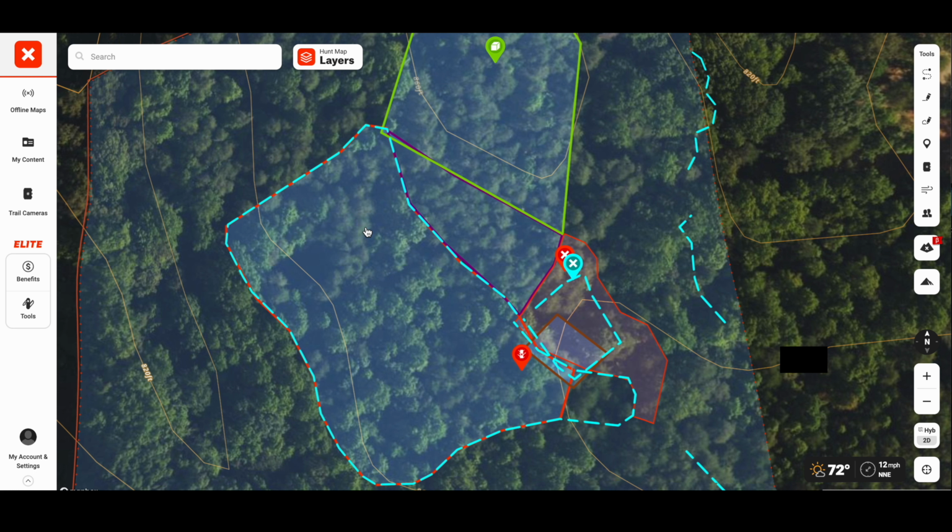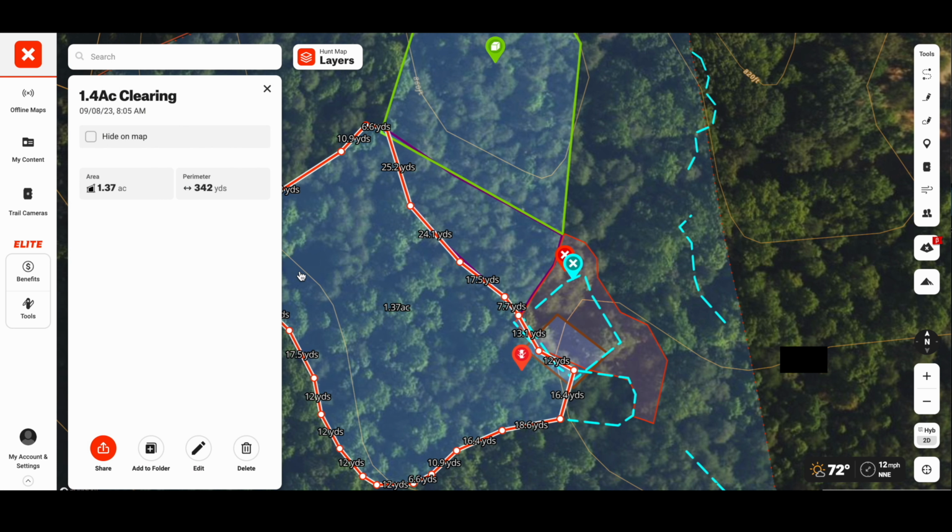The owner has a clearing that, as you can see, is all trees on the map, which hasn't been updated from a satellite perspective. So I was able to, using OnX, track and walk along the entire outline of the clearing, which is this teal strip. And then using the tools on OnX, I was able to measure, so I had an idea of how much is cleared. It's about 1.4 acres according to OnX of how much of this land is actually cleared.